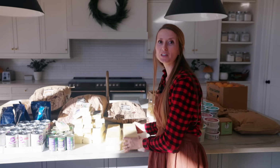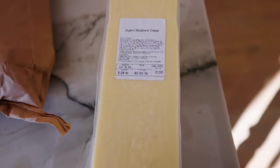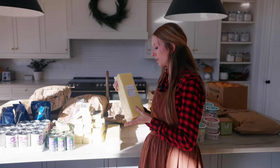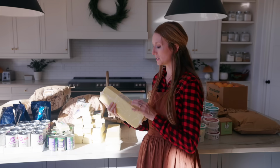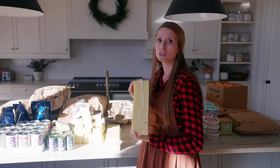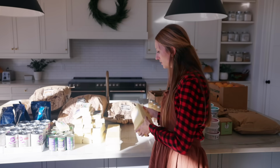Next, I have 2 of these organic mozzarella cheese bricks. They are 5 pounds each. Actually, this one's over 5 pounds, so 10 pounds total of the mozzarella cheese. We use this mostly for pizza. I've mentioned before, Cam makes a really good pizza, and the kids also like to make a cheesy breadstick for a snack all the time, so that is what this is for.